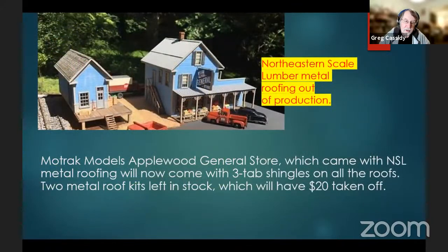And this just came in from Jeff today. Northeastern Scale Lumber HO and O scale metal roofing is not in production right now due to the machine being broken, and they don't know when the machine will be up and running again.